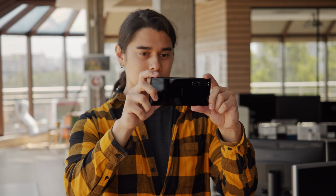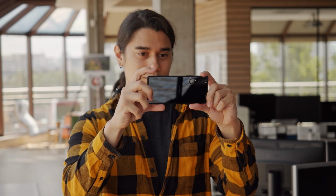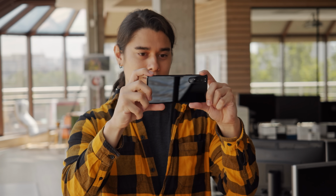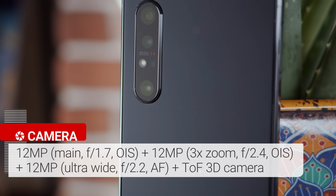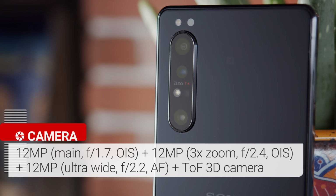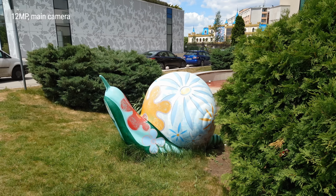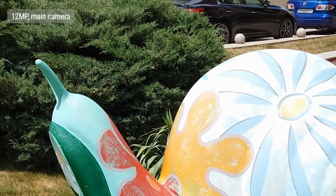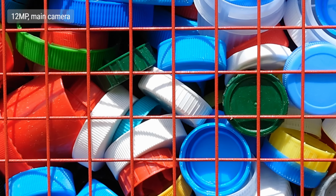The main cam is 12 megapixels in resolution. Sony has opted to use a relatively low resolution sensor on the main cam to optimize readout speed. There's also a 12 megapixel telephoto with 3x zoom, a 12 megapixel ultra-wide cam with autofocus, and a 3D TOF sensor. In daylight, the main camera captures some of the best photos we've seen from a phone. They have vibrant, true-to-life colors, natural-looking fine detail, and well-controlled noise. The way this camera renders fine details is a joy to observe at 100% magnification.